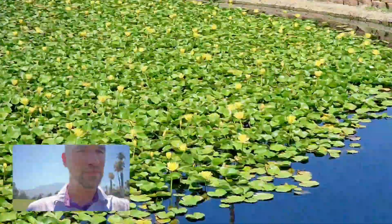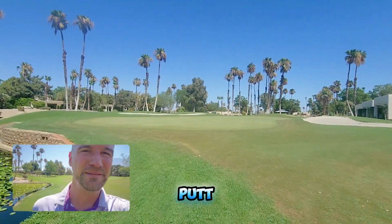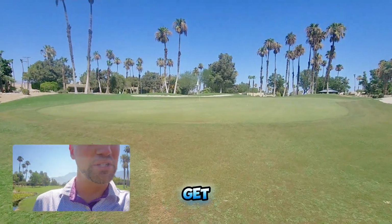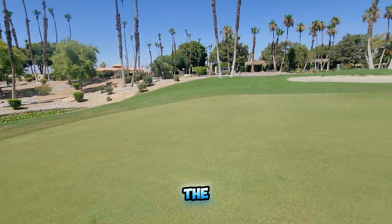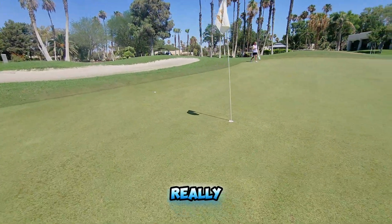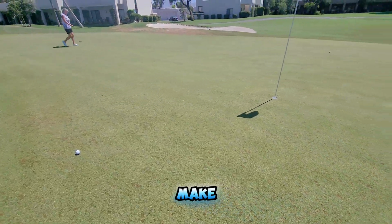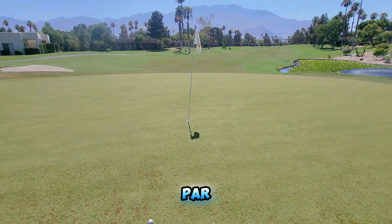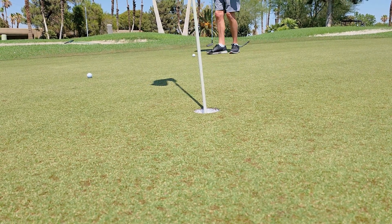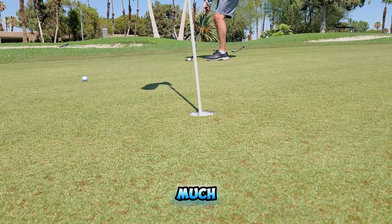Anyways, my ball is right here. So I got a pitch and a putt. See, here she is. So let's see if I can get a pitch and a putt. All right, so we accomplished the pitch. Little high with a little angle that I'm not really that concerned about. But we got about a 10-foot putt to make to par hole 7. Here we go. Too much, not too little.